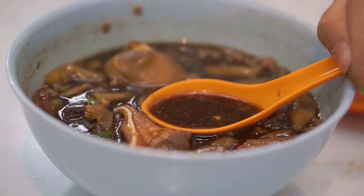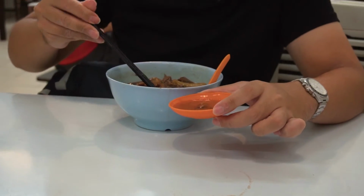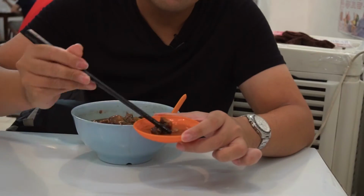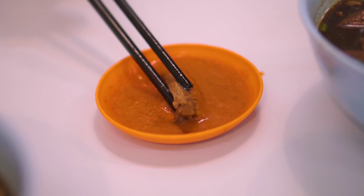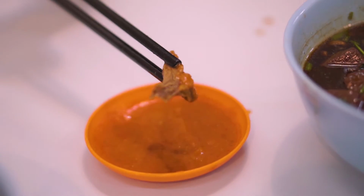This dish also comes with the chili sauce. Okay, I'm going to try it out with the pork ear. So this is kind of like the other end of the pork ear, so it's a little bit more meaty. Alright, let's try it out. The chili is not really that spicy, but it's a bit more towards the sour side. And I think there's some garlic in there as well, but it does go very well with the meat.